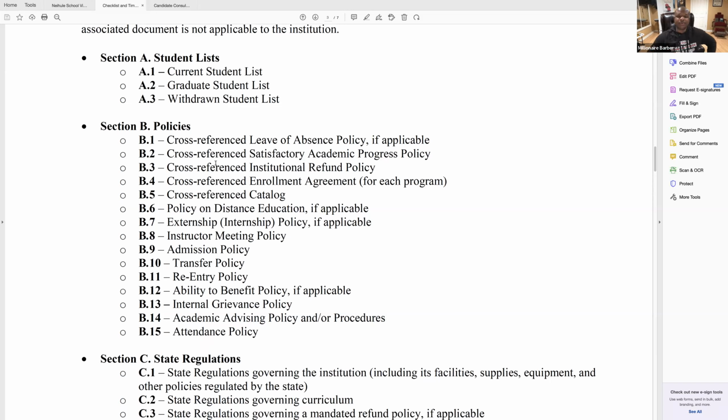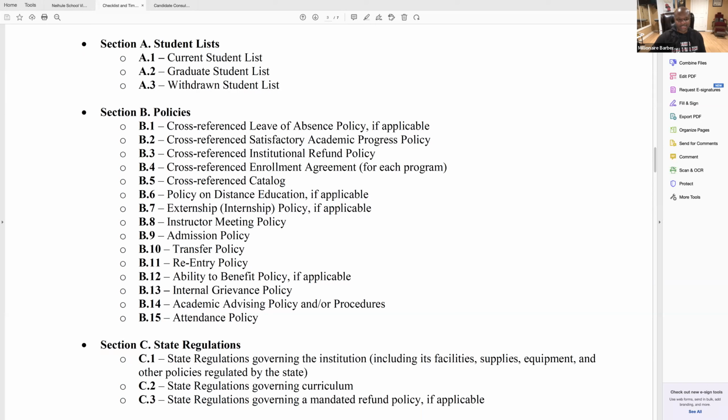So I'm going to show you all of this right here so it won't be confusing. I'm going to show y'all exactly what it is, because some of y'all have never seen a cross-reference leave of absence policy. Some of y'all have never seen a cross-reference satisfactory academic progress policy. Some of y'all have never seen an institutional refund policy. So a lot of things on here you've never seen. Policy on distance education: some schools don't do distance education, so that would be NA.